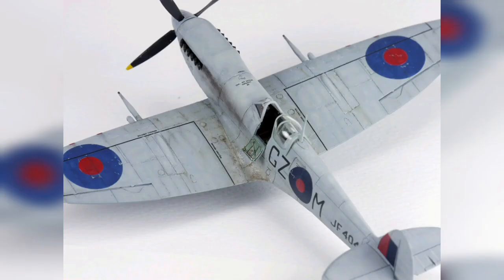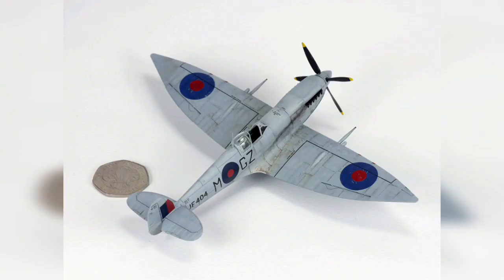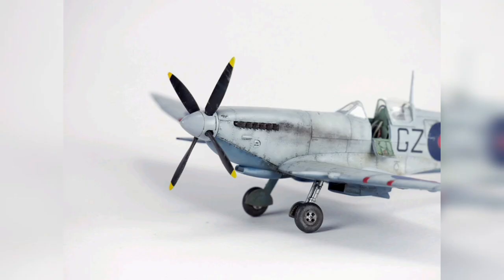Okay, so the first build submitted for this video was Kurfürst Spitfire Mark 8. The company that made this kit was Eduard, and it's in 1/72 scale. As you can see, the paintwork is fantastic and so is the weathering. When you posted this, we were all rather impressed. The chipping on the propeller is also rather authentic, so overall a brilliant build.